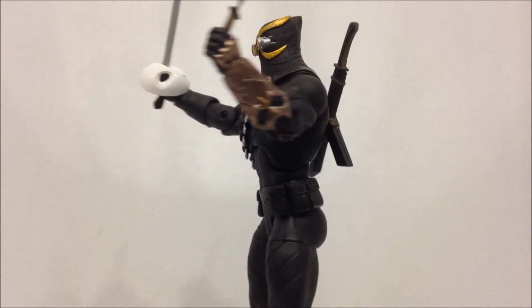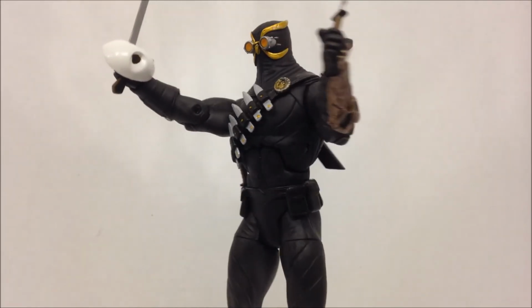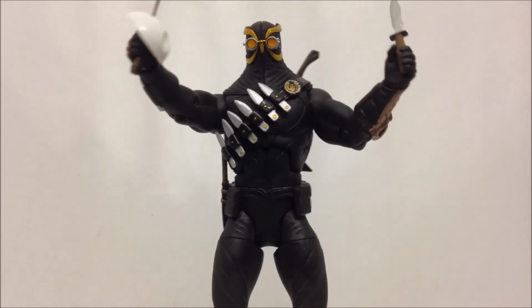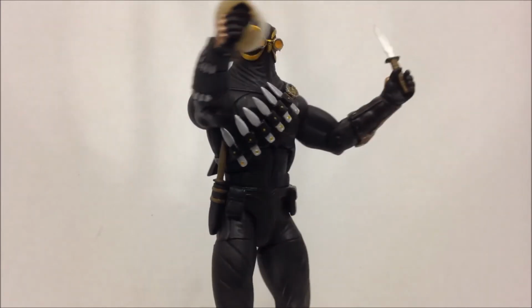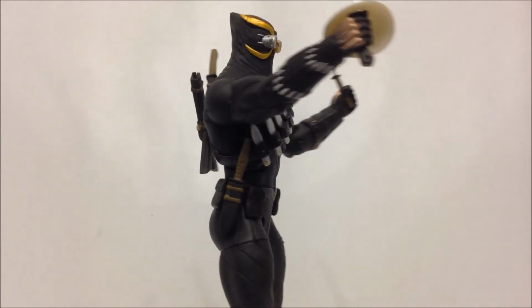If you wanted to army build, this is the perfect villain to do it with, because it would just look so great, and I've seen people do it, and it looks fantastic. So that is the number 8 figure, Talon, from DC Collectibles Capullo Designer Series number 1.